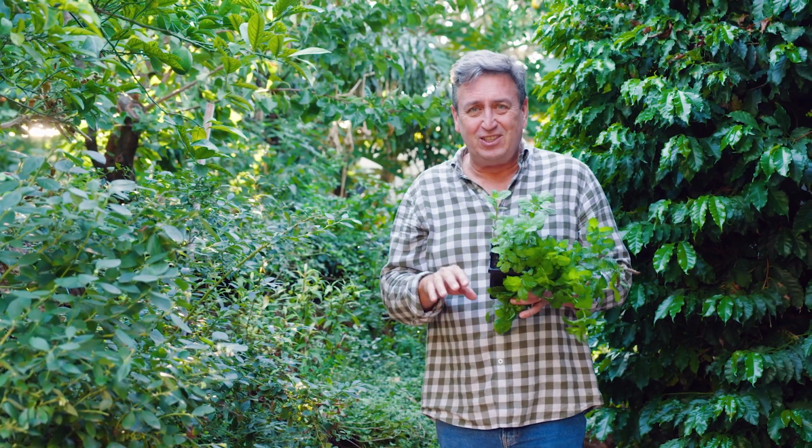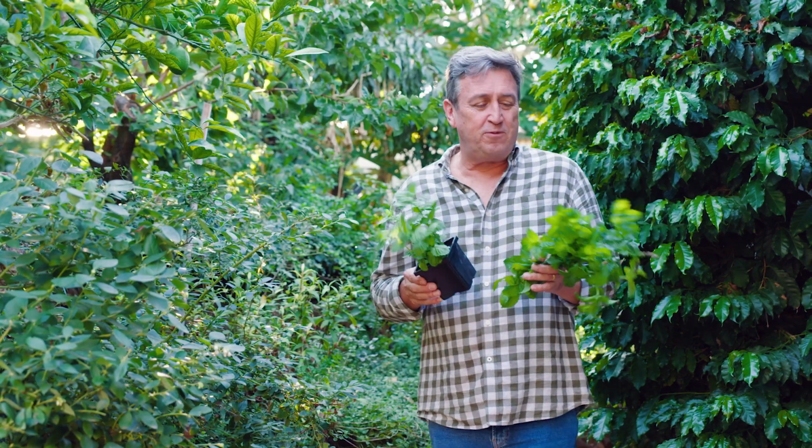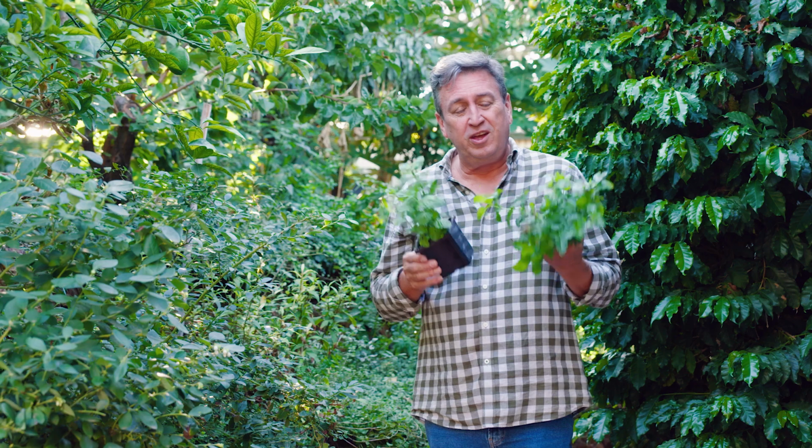When it comes to growing herbs at home, there's a huge array of different varieties you can grow. But one of the things you need to know is they grow best at certain times of the year. And this is one of the best times of the year to be planting out. Now, one of my all-time favourites and most durable of all is this one here.